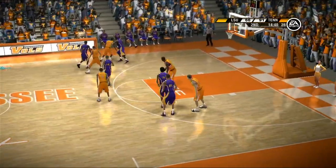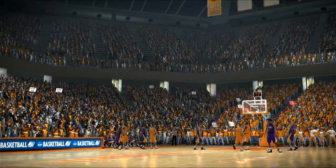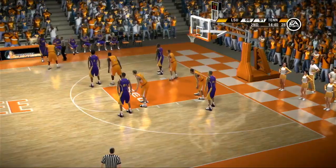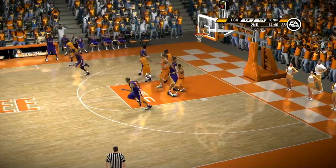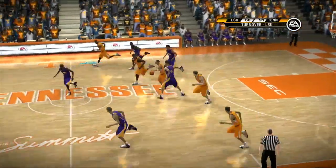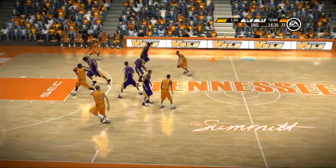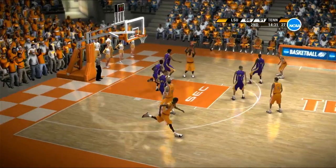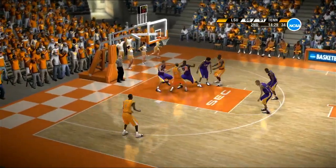Isolated on the outside. They work it around the arc looking for the open jumper. Boy, it's so important when you're getting points off turnovers. And look at that stat. I'll tell you one thing. Coaches go nuts if that stat's negative. Tries for two, and he missed.